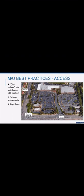Going counterclockwise, the main entrance to the shopping center has a left turn pocket, but also has all turns. So you can go in and out of the shopping center from that particular location in any direction. And then going through the shopping center over to the far left, upper left-hand corner, you've got right in, right out, and left in. So there's a left turn pocket to be able to get in, and then you can also enter making a right-hand turn and exit making a right-hand turn.